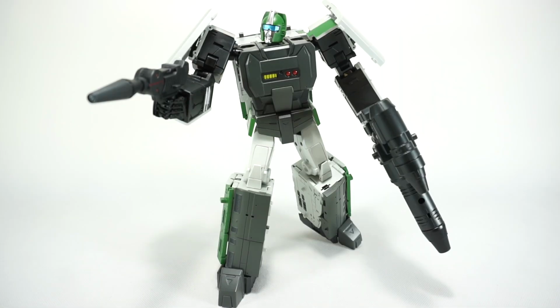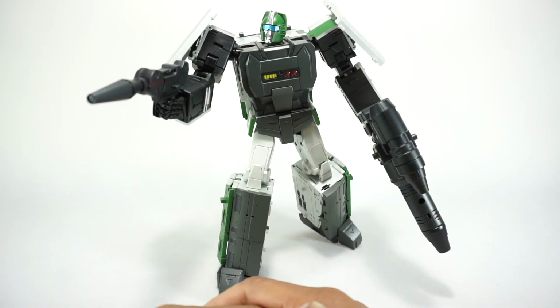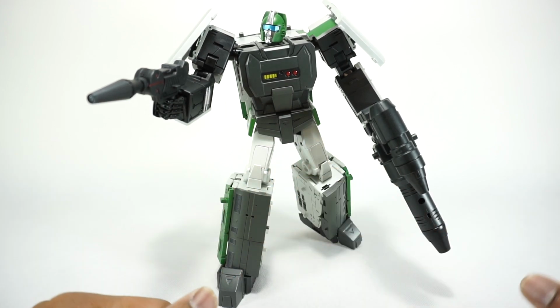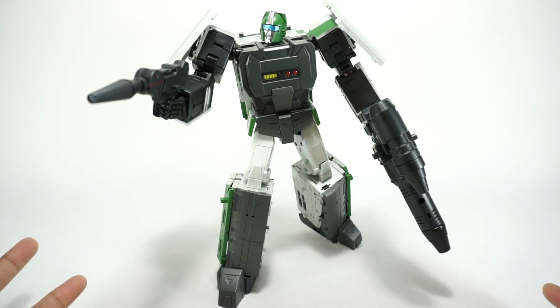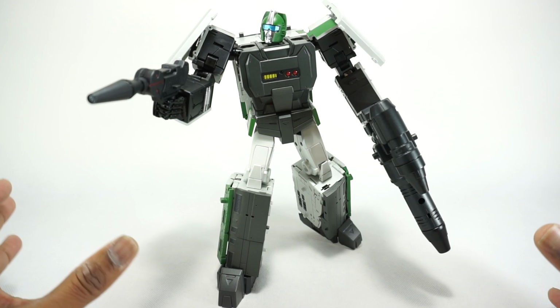So final thoughts on the Moon Studio Iceland. Let's start with the positives. I think this thing looks great in all three modes. The robot mode, the train mode, and the combined mode all look good. Typically with combiners, especially Zeta, they sacrifice one mode. Usually it's a robot mode that suffers. But I can say very confidently this robot mode is awesome. They did a great job designing this.